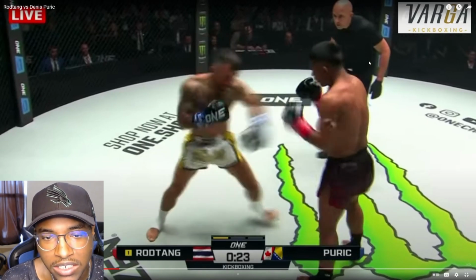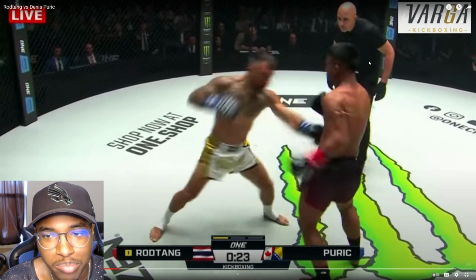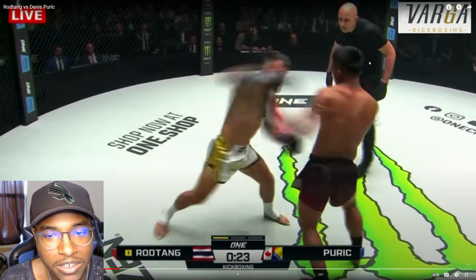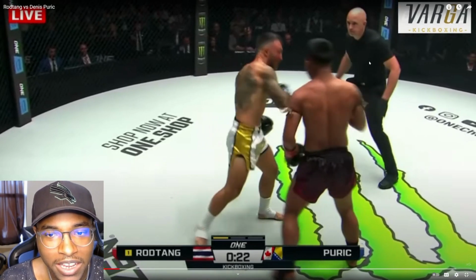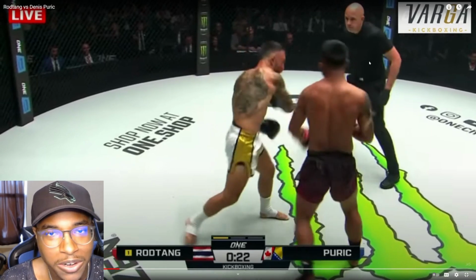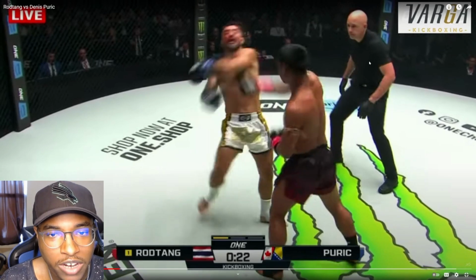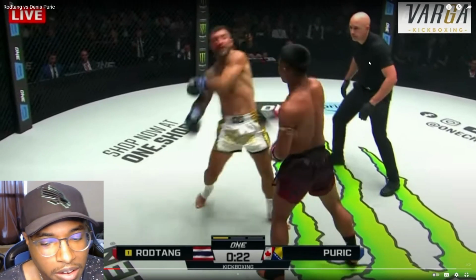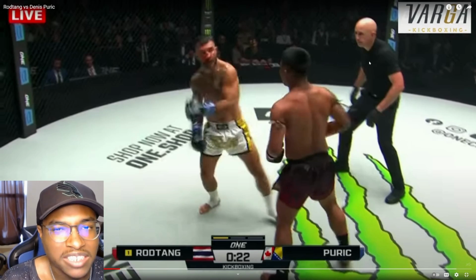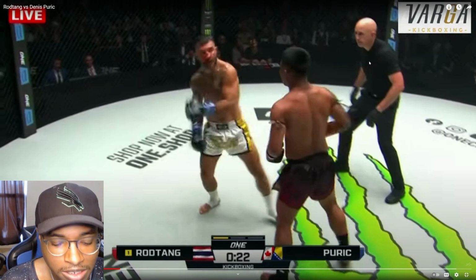Rodtang sees the right hand coming, just barely turns away, stays within range to sneak in this little shovel hook, this little uppercut that lands on the chin. It's not a heavy shot, but it's just such a slick little counter. And then at the same time, he loads up the right, just boom, straight right hand, throws Puric off balance. Just those little small counters in between shots, slight head movements, range control. It's just all those subtleties.